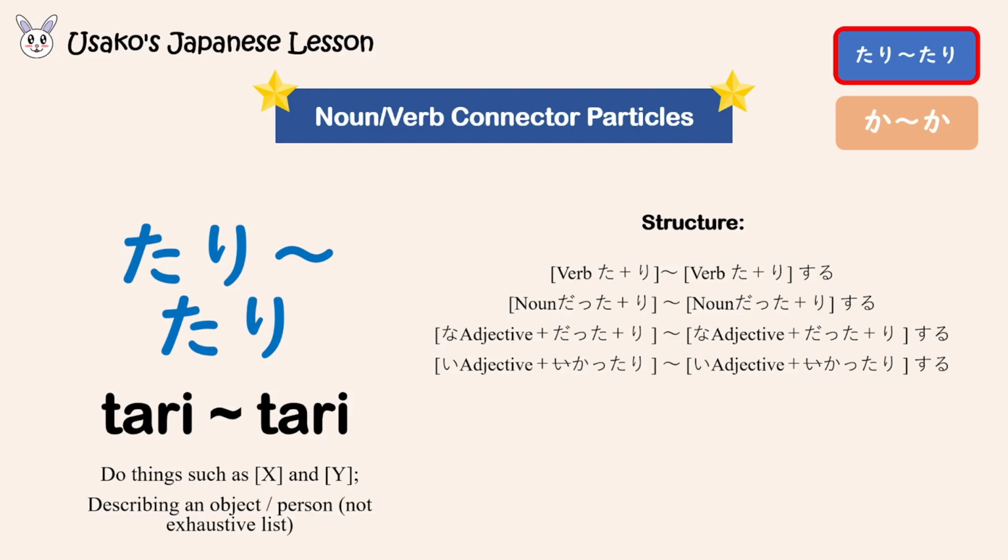The way to use たり is a little bit complicated as you need to adjust verbs and adjectives in order for them to be used. For verbs, the verb needs to be changed to た or past form with り followed by the second sentence with another verb in た form with り and finally する or more formally します at the end.